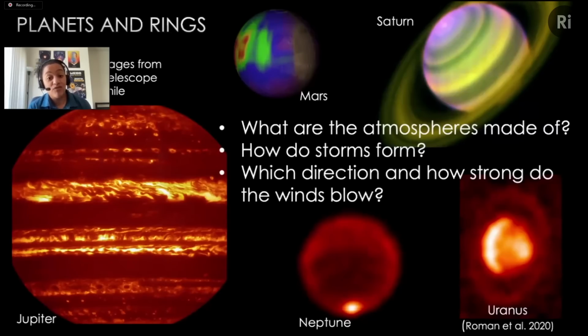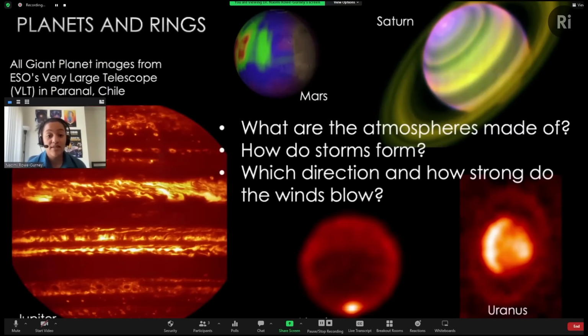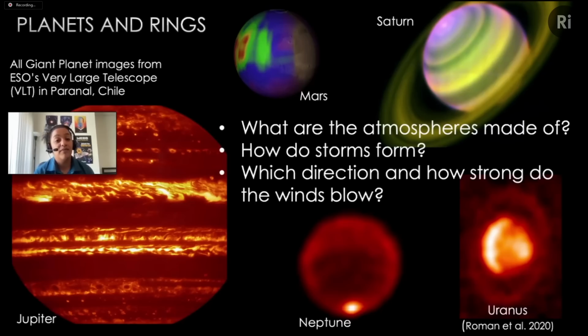So for planets and rings, we're going to be looking at Mars all the way through to Neptune. There are restrictions on the maximum amount of brightness that we can put into the telescope. So we have to make sure that we use the right instruments, and instrument modes have to be chosen depending on what's being viewed and how bright it is. And for the planets, we can look at their atmospheres, their clouds, hazes, circulation patterns, composition. We can see what they're made of. We can see what the weather is like and why it's like that. And we'll come back to these in a little bit more detail when we look at what's going to happen in the first year of observations.